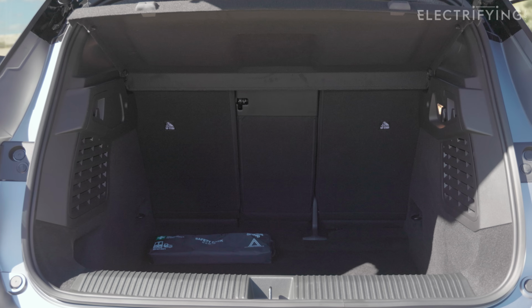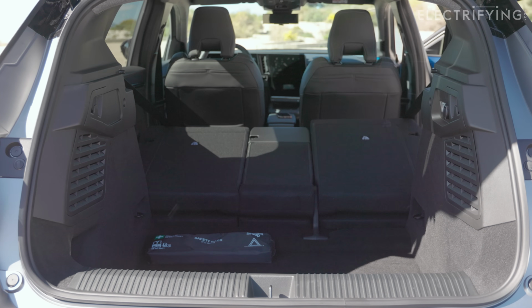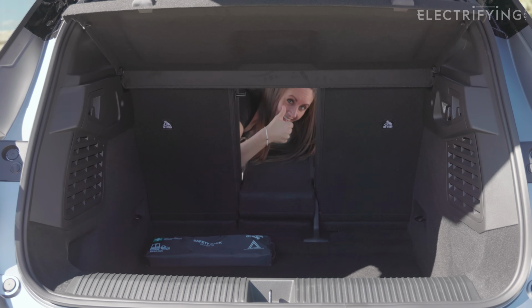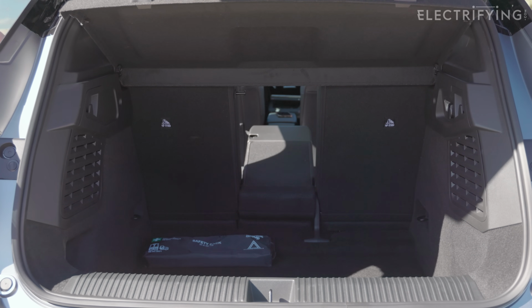Oh, those rear seats, they split into 3 parts if you want to fold them down, which is really good because you can drop that middle bit on its own if you're carrying longer items like, I don't know, a curtain pole or something, and you can still have 4 people sat on board.